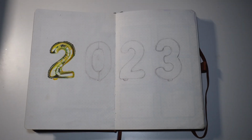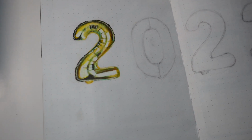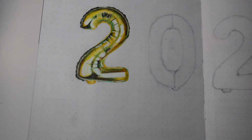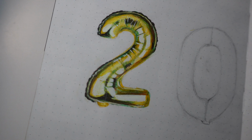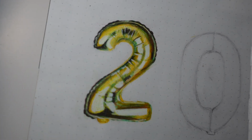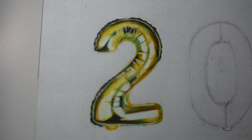I didn't even finish the title page. There's a theme here of me either biting off more than I can chew, or me thinking that I'm gonna take a break and then come back to it later, but never actually doing that. I didn't even finish the 2, but I was gonna do these hyper realistic mylar balloons, you know, the gold foiled helium balloons for each of the letters. It took so much time to just do that too, and I didn't even finish it.